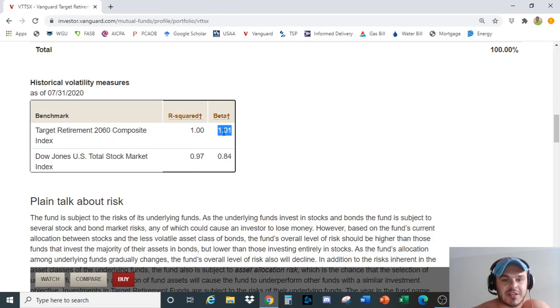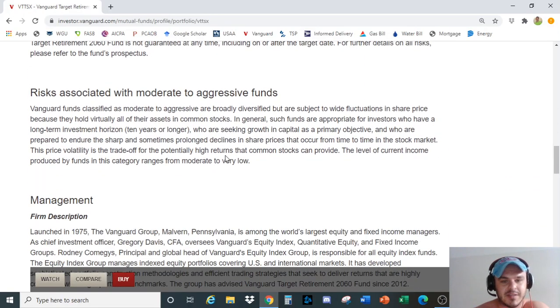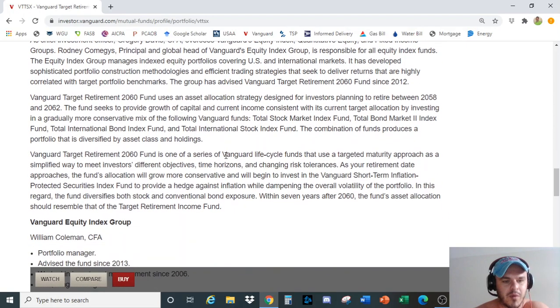Now, beta. This is basically showing how sensitive this mutual fund is compared to the Target Retirement 2060 Composite Index and the Dow Jones U.S. Total Stock Market Index, okay? Beta measures volatility. So if the stock market, let's say their Target Retirement Composite Index, went up by 1%, well, the beta is 1.01, so it would actually go up slightly more, just a slight sliver more. It's slightly more volatile than the Target Retirement Composite Index. If the beta was under 1, it would be less volatile, as you can see here, okay? And the reason this is less volatile than the Total Stock Market Index is because there's some bonds in there, okay? Hopefully that makes sense. But if you don't understand that, you can look up more about beta somewhere else, okay?